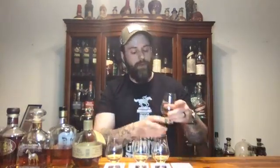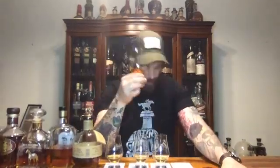So starting out with glass one, we'll go ahead and take a look first at the color. Very, very light. In fact, they're all fairly light. I'd guess anywhere between 90 to 100 proof. But the nose on this actually has a nice bit of character to it. A lot of vanilla and cinnamon, which is very common for mash bill 2 across the board, at least in my experience. I think I'll find that to be the case amongst them all. But who cares about that? Because we're going to be talking about the taste.